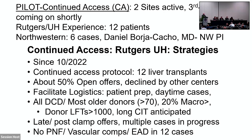I'll talk a little bit about our center, how it's impacted us, and what the strategies are to use perfusion to get more cases done. We've done 12 cases since October. Northwestern has also done some cases, with Daniel as the PI there. A lot of these are open offers. The pump helps us facilitate logistics and patient prep, and make cases that would be starting at 1 or 2 in the morning start at 6 or 7 in the morning.